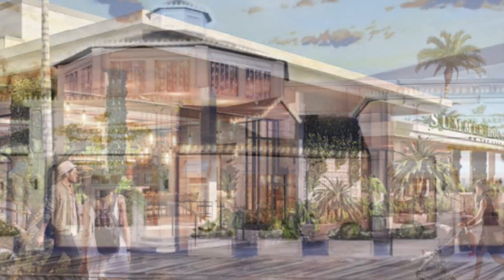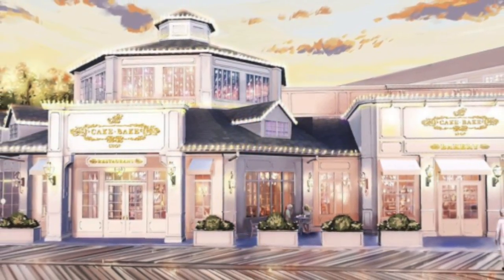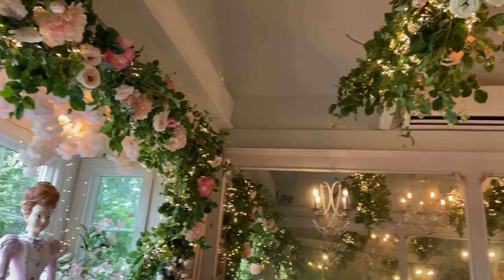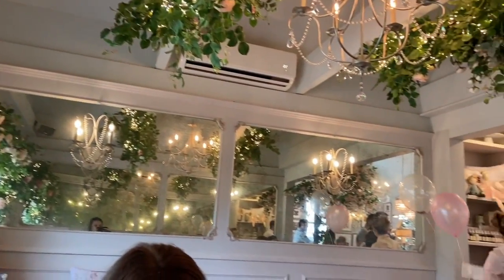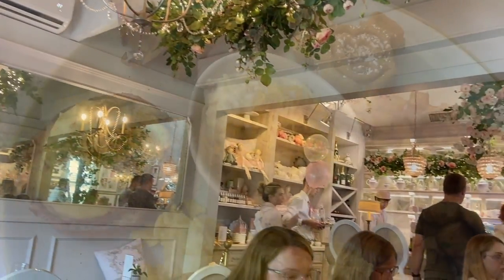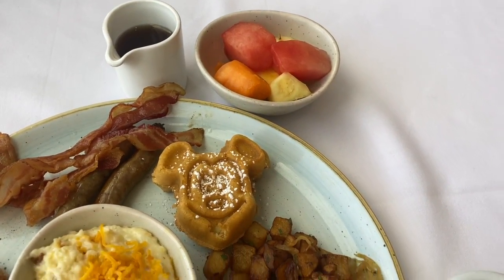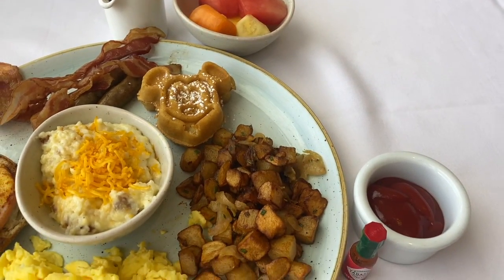Meanwhile, the Cake Bake Shop at Disney's Boardwalk Inn is slated to open in spring 2024 and will be a beautiful, floral, whimsical space serving up sweets and eats and afternoon tea and have a champagne bar. Now, while you can't make reservations for these 2 places just yet, it's still good to keep checking back here with us so we can let y'all know exactly when these reservations are going to start opening up.